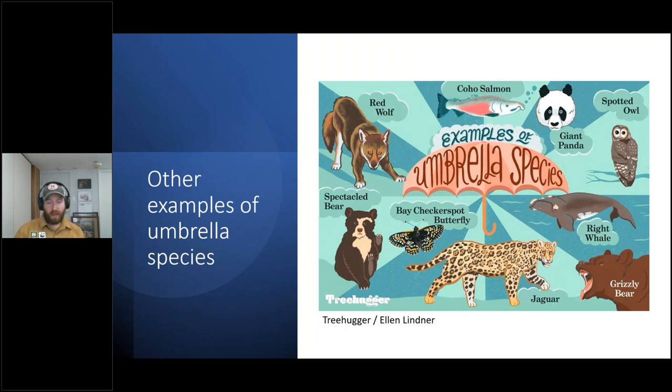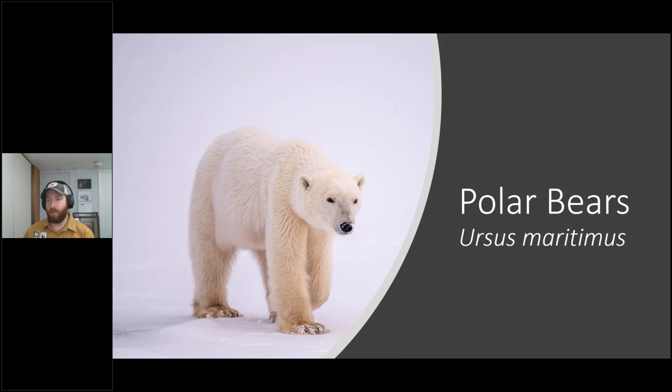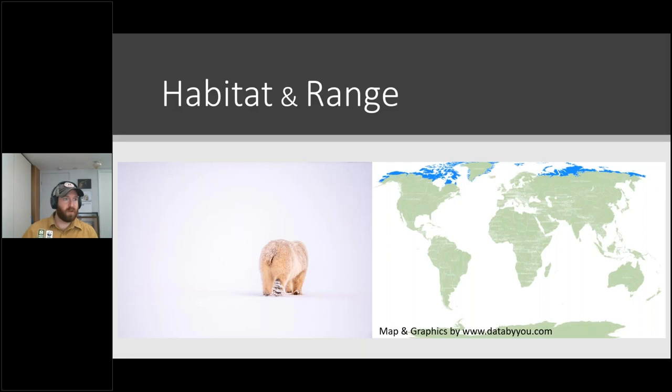But let's get into a bit of a case study here with the polar bear. The polar bear, Ursus maritimus, the largest of the bears on average weight, resides, of course, up in the north in the Arctic. Its habitat is sea ice. It's where it makes its living, on the sea ice. There are 22,000 to 31,000 polar bears on Earth. In a number of their ranges, their populations are threatened. They are definitely flagship species when it comes to the Arctic. They've become kind of an icon of the Arctic.